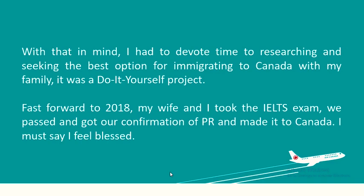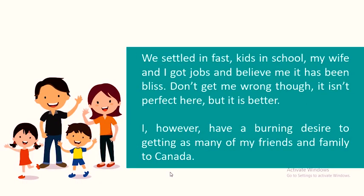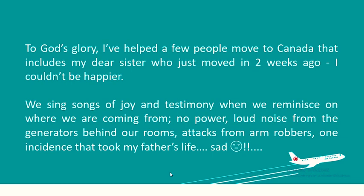I must say, I feel blessed. We settled in fast, kids in school, my wife and I got jobs, and believe me, it has been bliss. Don't get me wrong though, it isn't perfect here, but it is better. I, however, have a burning desire to get in as many of my friends and family to Canada. To God's glory, I have helped a few people move to Canada, and that includes my dear sister who just moved in 2 weeks ago.